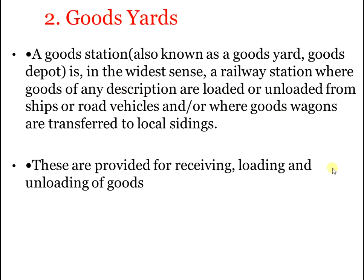The next type is goods yards, or material yards. The goods station, also known as the goods yard or goods depot, is in the widest sense a railway station where goods of any description are loaded or unloaded from ships or road vehicles, and where goods wagons are transported to local sidings. That means any type of material is loaded or unloaded in the goods station.